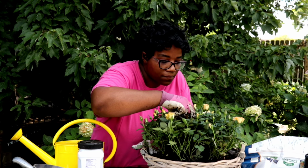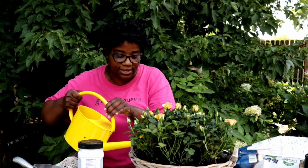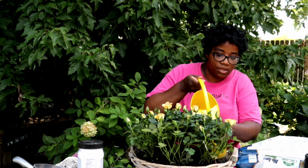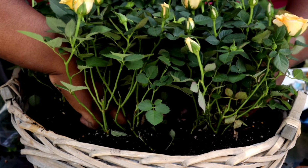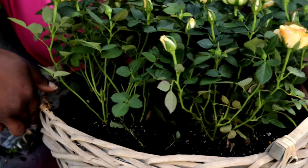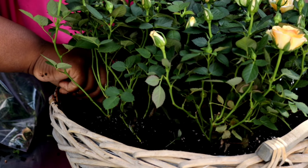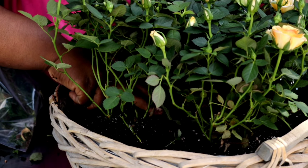One of the roses popped off, but I'm going to pick that up, set that to the side, and I'll show you what we're going to do with that later. It's very important to make sure that once everything is planted up, especially with roses, you go in and remove any dead leaves from the base of your container.